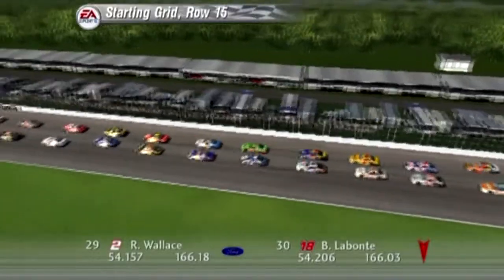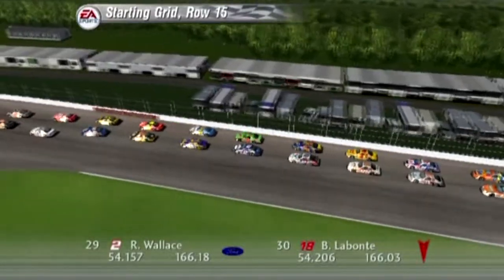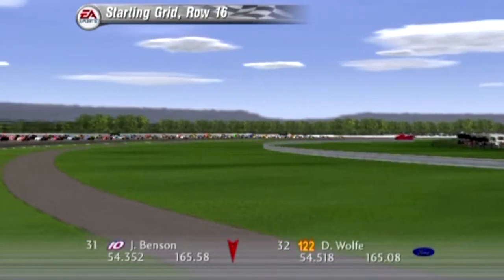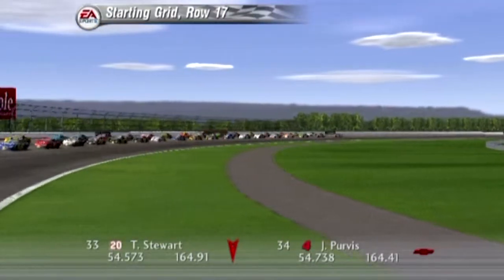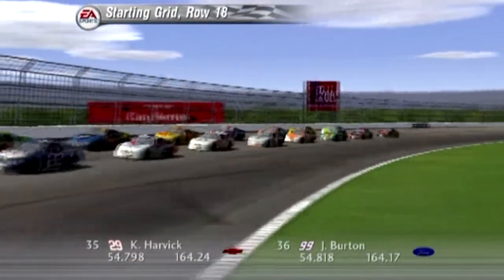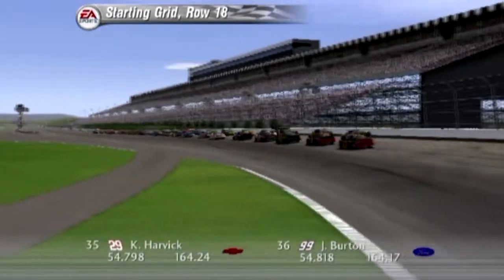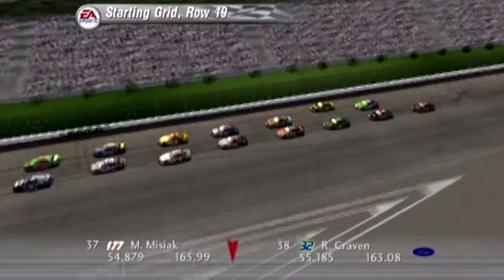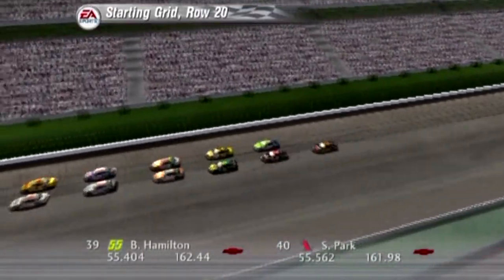In row 15 are the Team Rusty Ford and the Interstate Batteries Pontiac. Starting the race from row 16 are the Valvoline Pontiac and the 122 car. Row 17 has the Home Depot Pontiac and the Kodak Chevrolet. Starting in row 18 will be the GM Goodrich Service Plus Chevrolet and the Citgo Ford. In row 19 are the 177 car and the Tide Ford. In row 20 are the Square D Chevrolet and the Pennzoil Chevrolet.